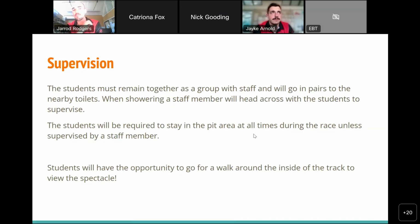The toileting area, we'll make sure students go out in pairs, similar to what they do at school, and making sure that we're always remaining as a bit of a group. As we said, we're going to have some opportunities where we'll go for some walks around the campgrounds, but that's where we'll just stick with our groups, stick with the teacher, and make sure that we all stay together as we walk around.